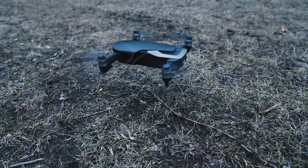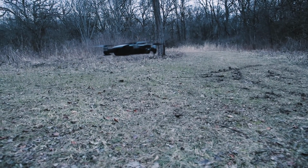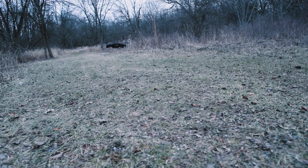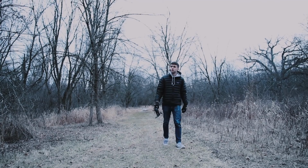That's another big thumbs up, and I think those 5 things make this seriously one of the best DJI products to come out, especially for consumers, in a really long time.